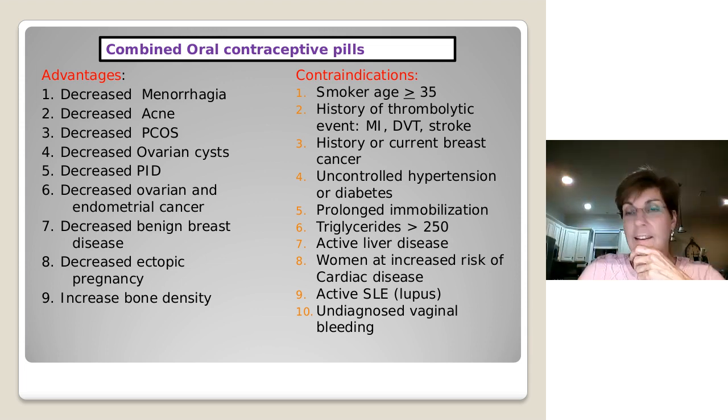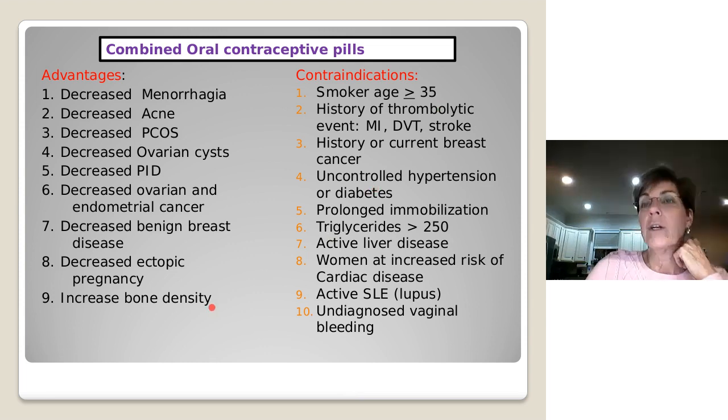Okay. Can you hear me now? Okay. Don't know what that was. Just lost connectivity. So it looks like it's still recording. So we'll just keep on going.